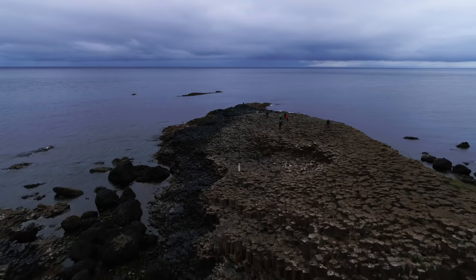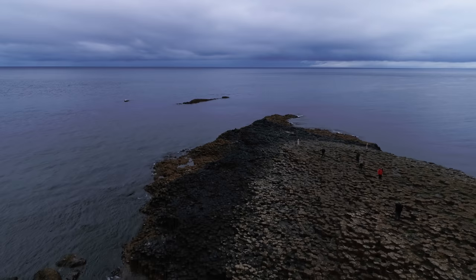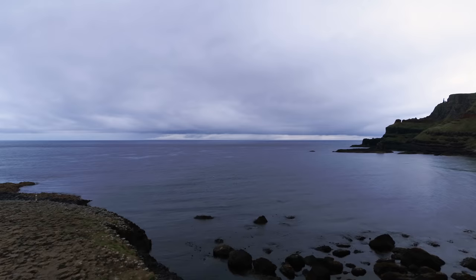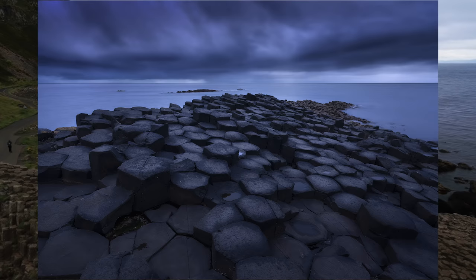Next to the Cliffs of Moher, the Giant's Causeway is probably one of the most popular, most iconic places in all of Ireland. And along with those iconic places, oftentimes comes just tons and tons of people. We avoided all of those tourists and all of those people by going first thing in the morning. But unfortunately, we were not greeted with the best light. It was very rainy and overcast. We were able to make some moody images, but nothing really to write home about.